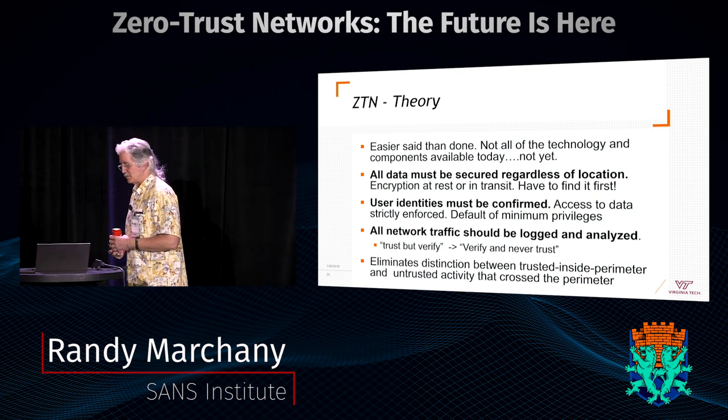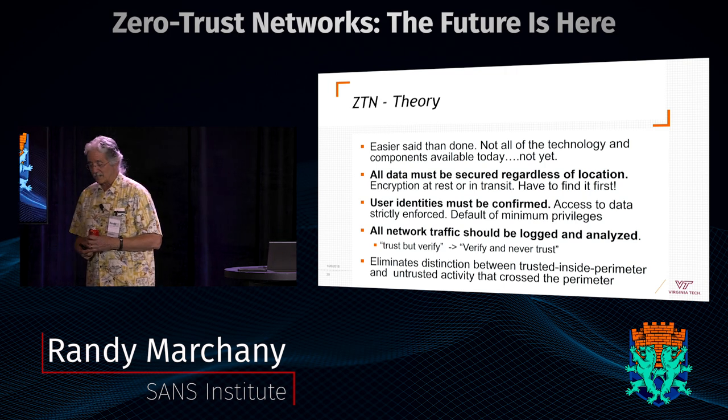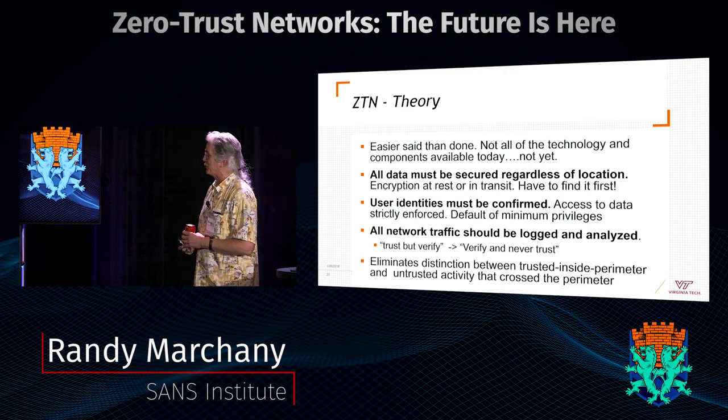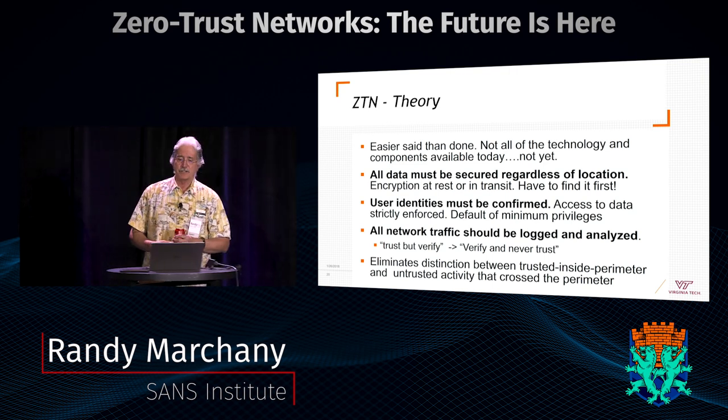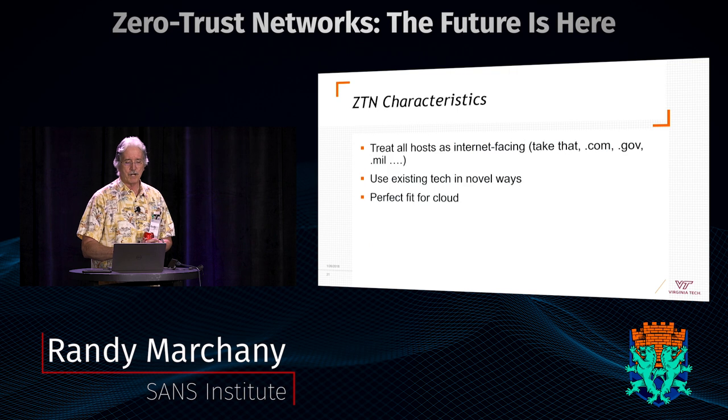Although I always enjoyed the irony. I remember when Ronald Reagan said that. I said, well, it's interesting. He adopts a model of the KGB, but verify and never trust, okay? And you get rid of this trusted inside the perimeter thing, which causes all sorts of problems.